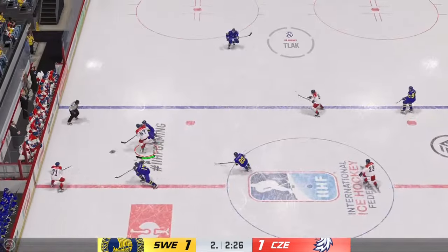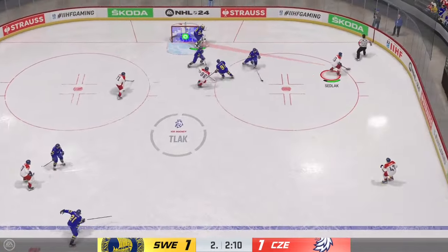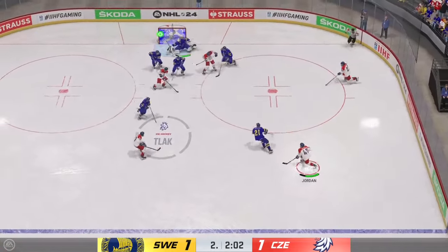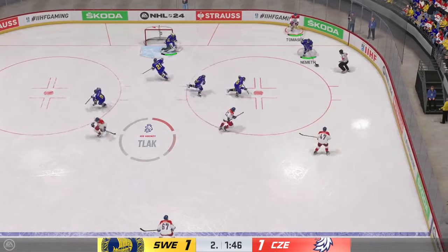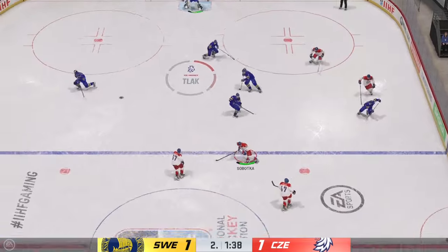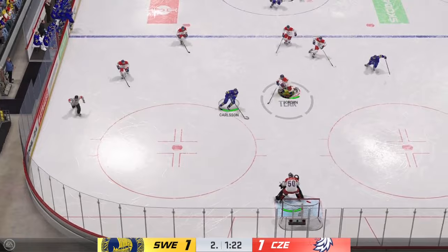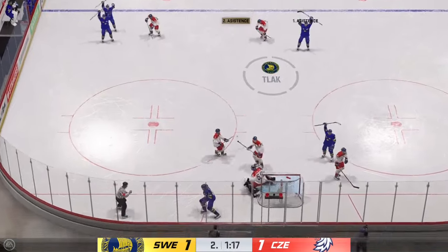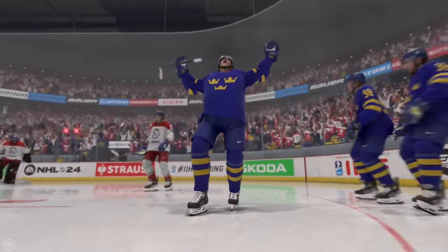Sends it quickly to Sabor. And now it's grabbed by Sabotka. On the attack along the boards. Gets a piece of it to make the save. Grabbed along the board by Nemeth. Dishes it to Carlson. Gaining momentum up along the side. Back hitter and time. Scores! There it is, the go-ahead goal.